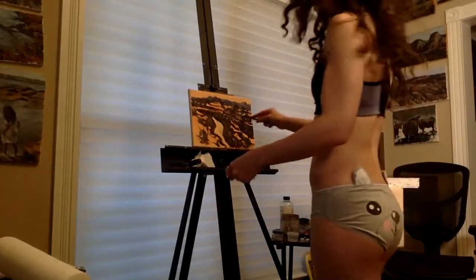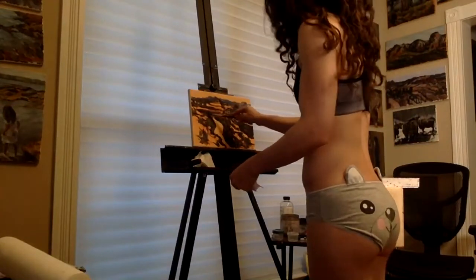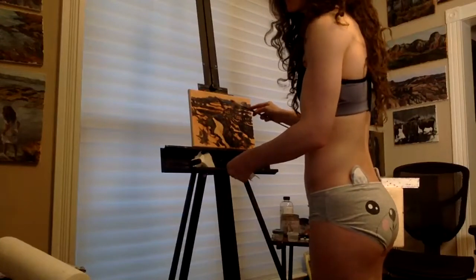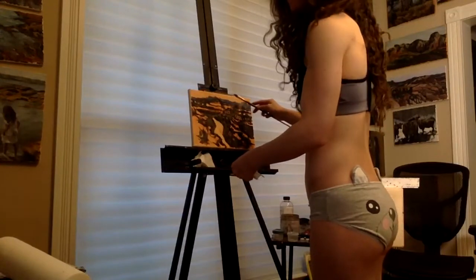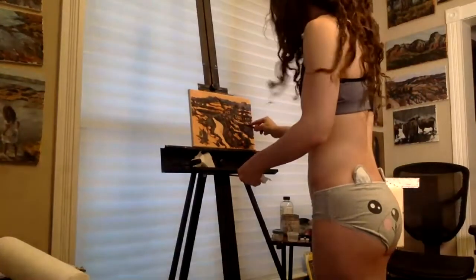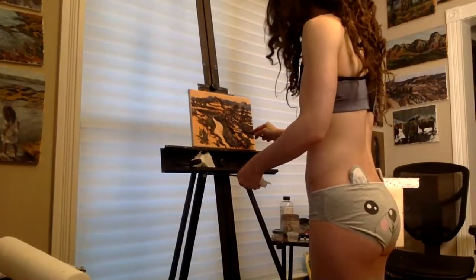See what this is doing. I'm going to put in a little bit of this back bit. So some people wait to do the lightest lights at the very end, and some people like to put them in beforehand. I've kind of chosen to do this mix of things so that I can see what's going on, what I might need.